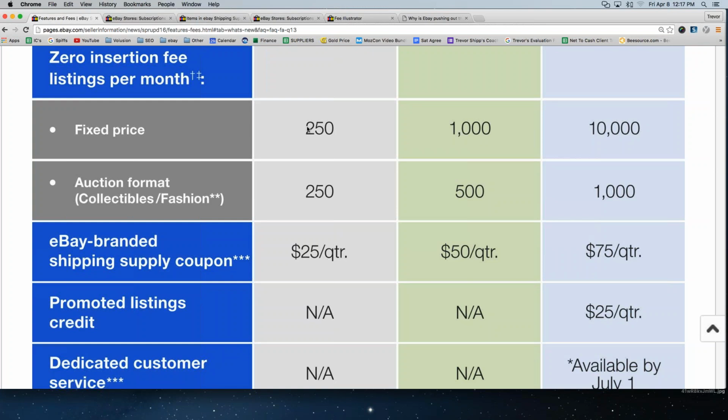So it's not all bad, right? You might pay more as a monthly premium, but if you're taking advantage of those added benefits and you're listing 250 items a month, you're saving some money. So I thought that was actually not the worst change in the world.